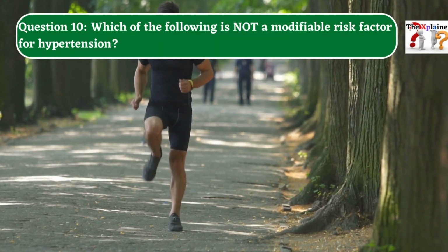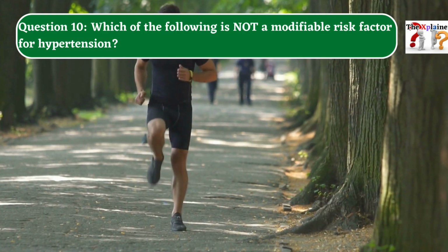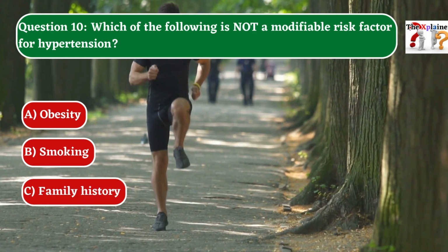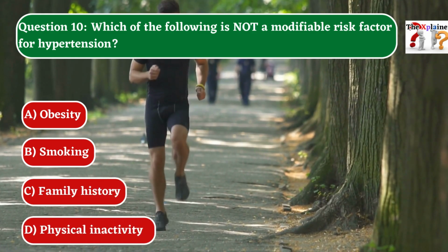Which of the following is not a modifiable risk factor for hypertension? Is it A, obesity, B, smoking, C, family history, D, physical inactivity?